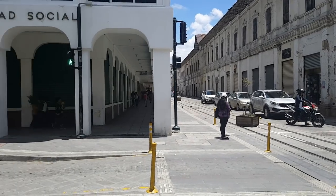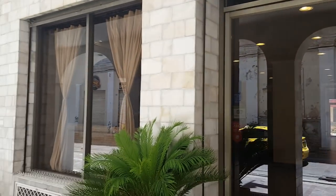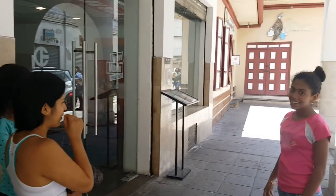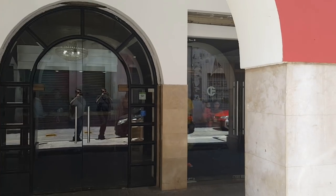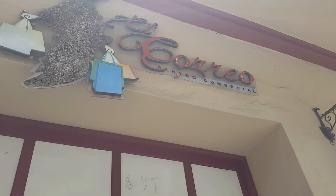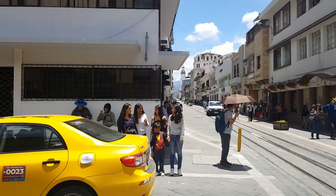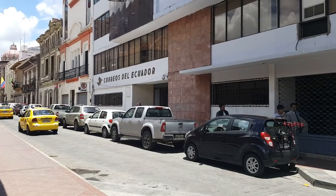Now, this is one block north of Parque Calderon. Got here Hotel Presidente. Nice looking place. You have here the Hotel Conquistador, another nice looking place. It's kind of a mini mall. A lot of little stores inside here. Crossroads of Gran Colombia and Presidente Borrero. And right there you'll see the post office. The only one in town.